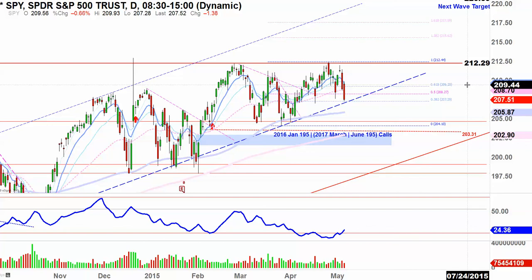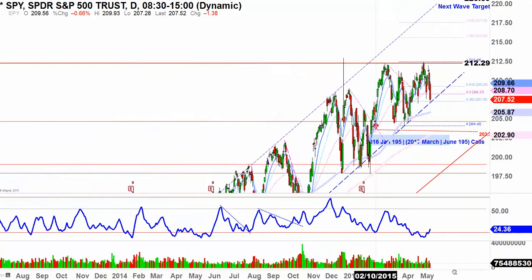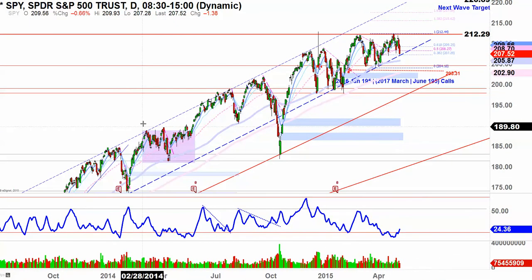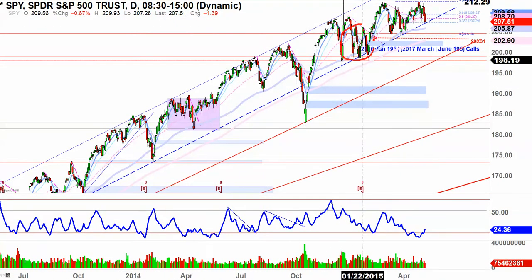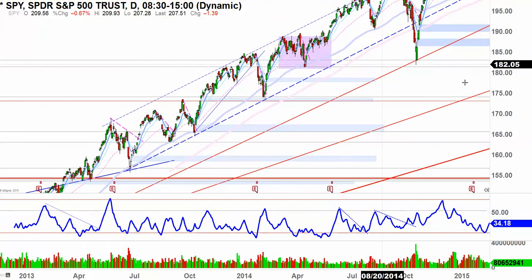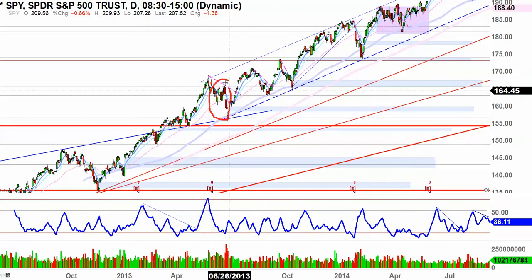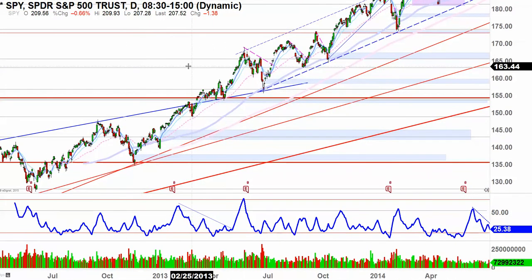But what is something that we have to keep in mind? The price action, because all that uncertainty was in the past as well. There was uncertainty here, there was uncertainty there. Obviously, there was that back in the Ebola panic. There was uncertainty back here, obviously.